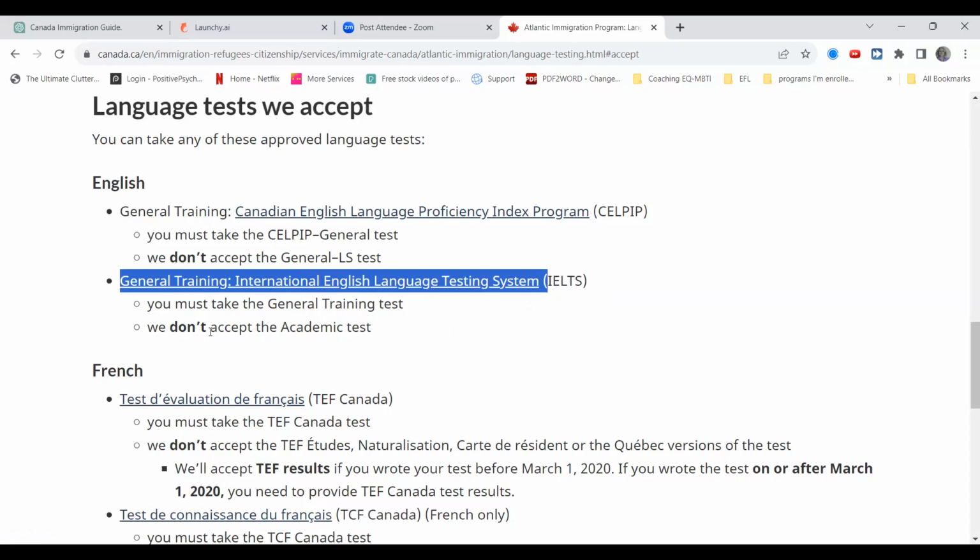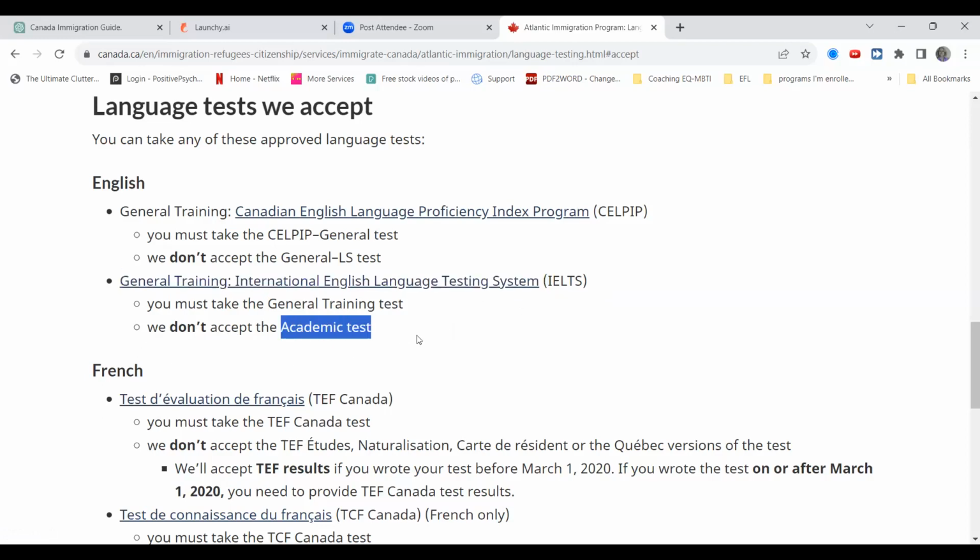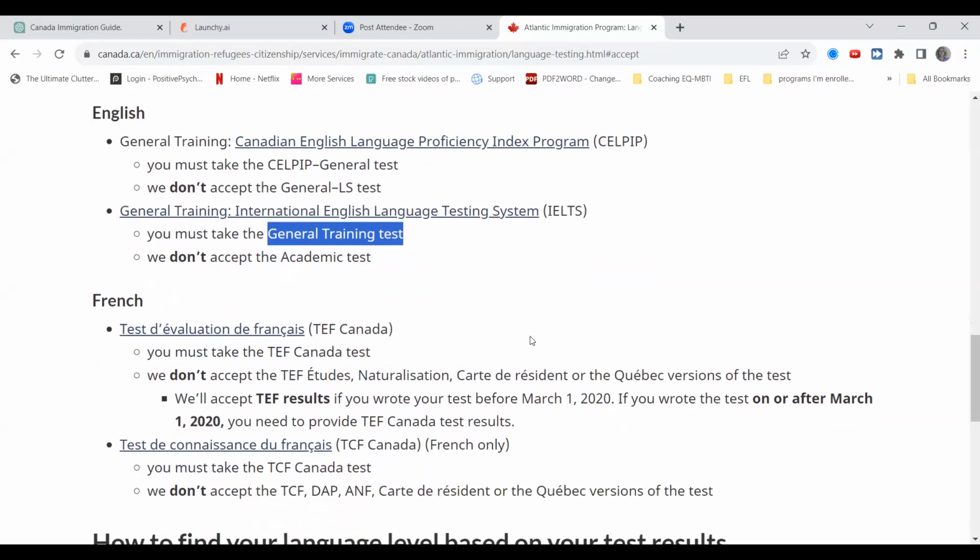Now, notice here, they don't accept the academic test. You must take the general training test. Now, with the IELTS, there is the general and the academic. You have to take the general assessment, something I can definitely help you with.